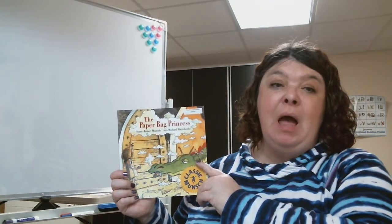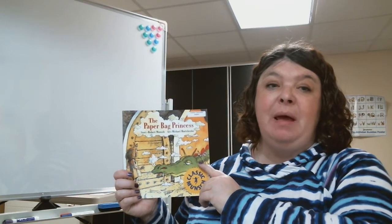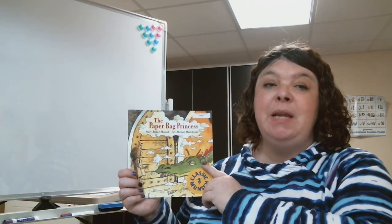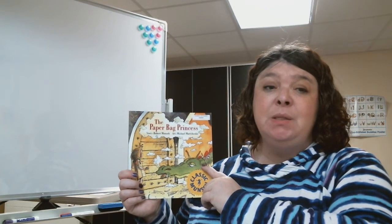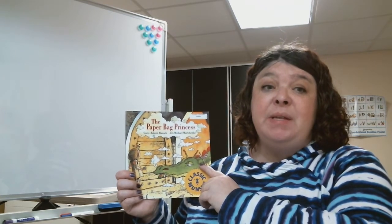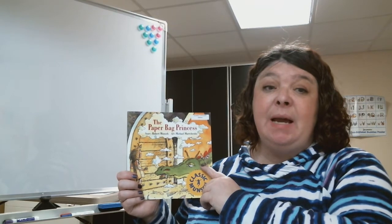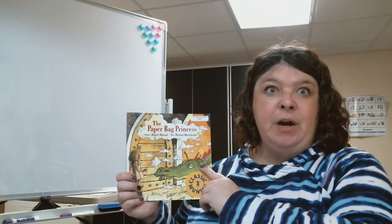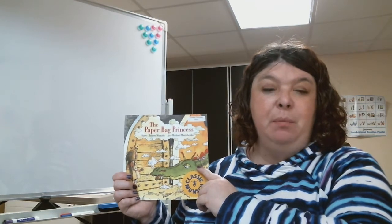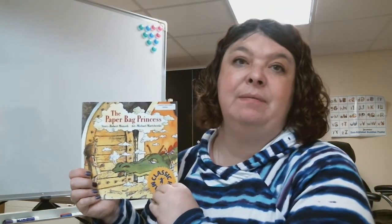This is a story about a beautiful princess named Elizabeth who is going to marry a prince named Ronald. When a dragon attacks her castle, burns all her clothes, and carries Ronald away, Elizabeth decides to save Ronald. How does she rescue a prince from a dragon? Let's read the book to find out how Elizabeth saves Ronald.